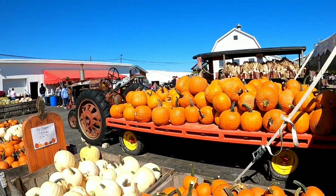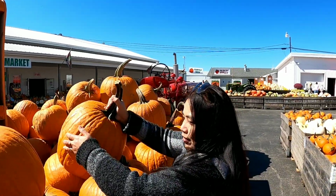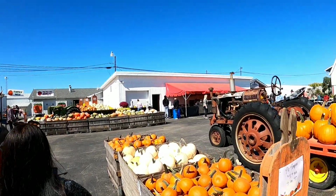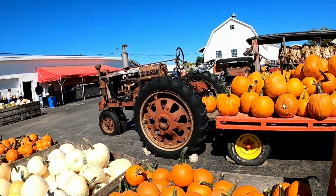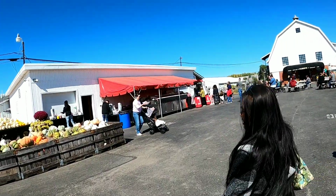Oh, man. See if we can carry this, Daddy. Yeah, you can carry it. It's so heavy. This is a 60 to 100 pound pumpkin. Oh, it's all pumpkin everywhere, guys. Yeah, white one. See? In here, guys.